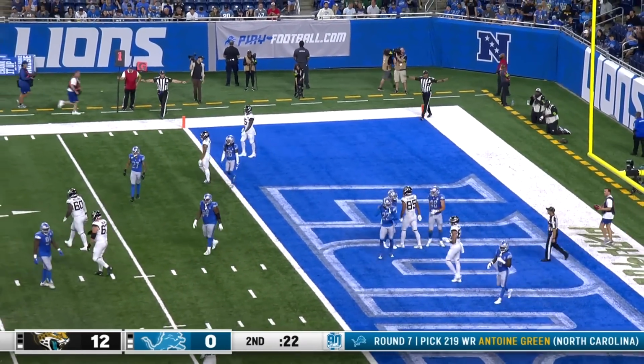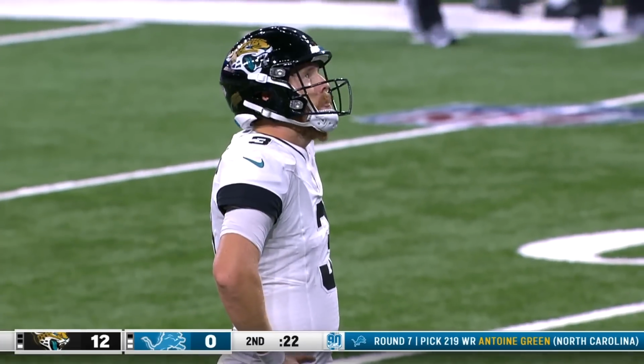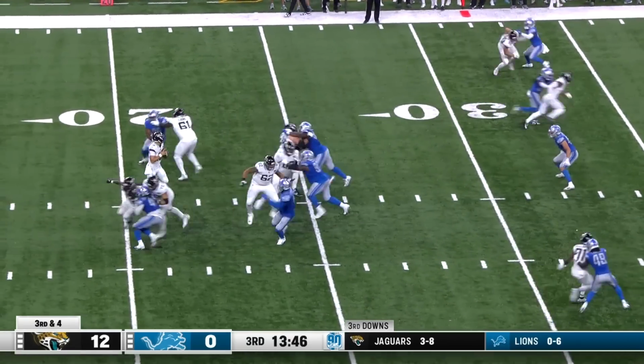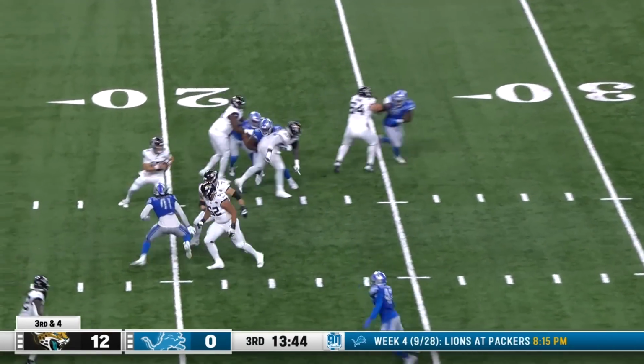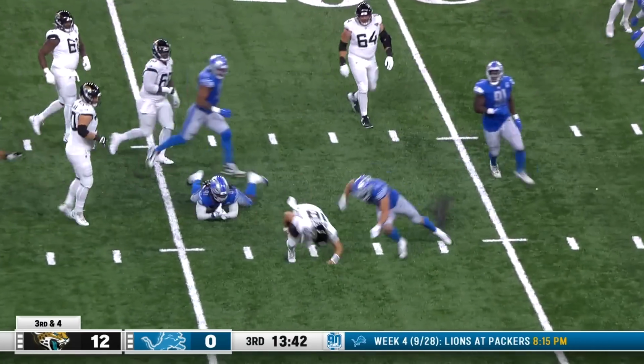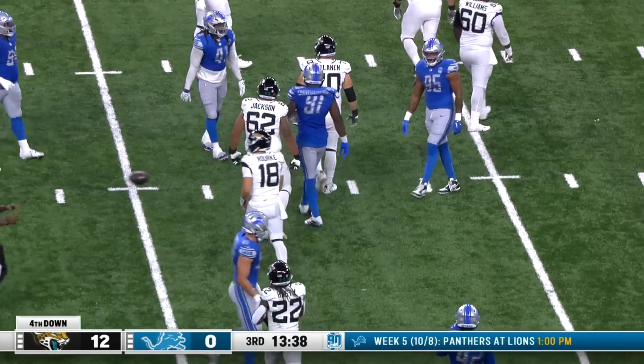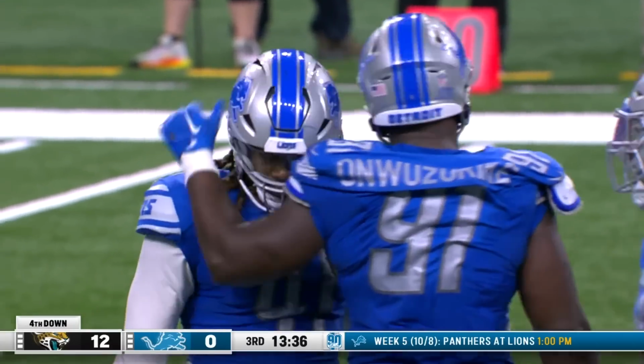Nothing doing there on the two-point conversion attempt, so a 12-0 Jaguars lead as Jacksonville gets set on 3rd and 4 here. Rourke pressured. James Houston trying to hunt him down from behind, and ultimately did by the ankles. We'll see where they mark this.